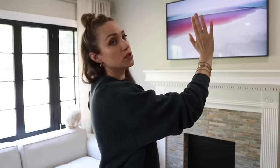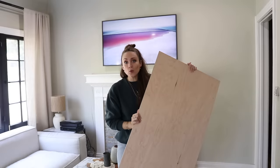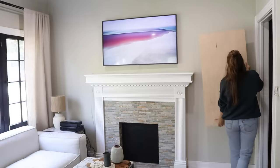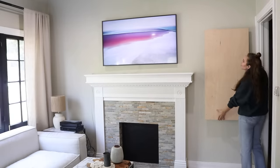So now it's time for art, and I really want to do art on both sides of the TV. I want the size of these to be large and dramatic-esque. These plywood pieces already come in 2x4, so 2 foot by 4 foot. I felt like it was the perfect size to hang on each side of the fireplace.